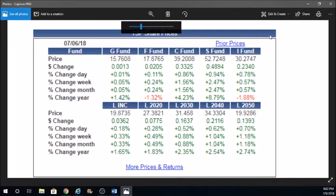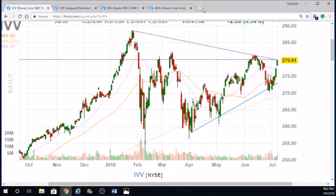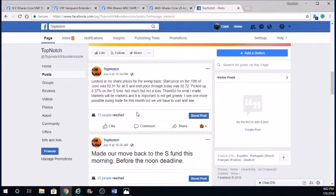And we did pick up a little bit of a percentage on that. Since I'm talking about it, I'll go over it right now. With our Facebook page, we posted on July 6th, back on Friday. We had the share prices on the 19th. That's when we got out, and the share prices for the S fund were sitting right around 52.91 per share. And when we put back in, they were sitting at 52.72.